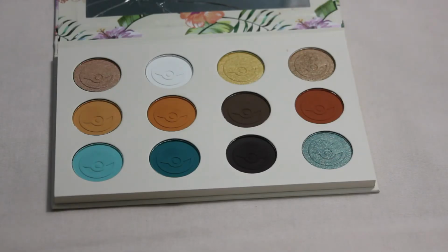Overall, I'm really happy with this palette. This is only the second or third time that I've used this palette, which is kind of sad, but it is one that I do want to keep reaching for. I feel like I should have reached for it more over the summer because, like I said, this is a color story that I really love during the summer.